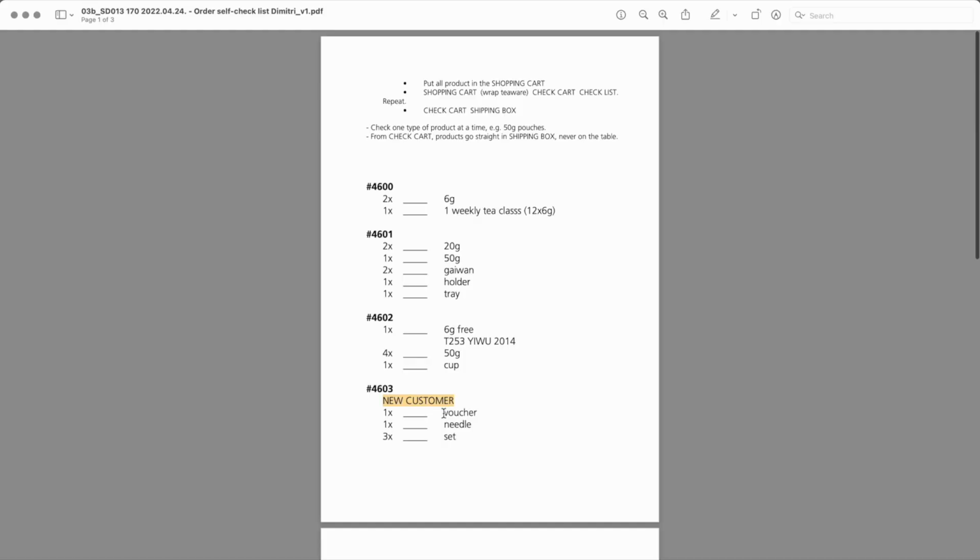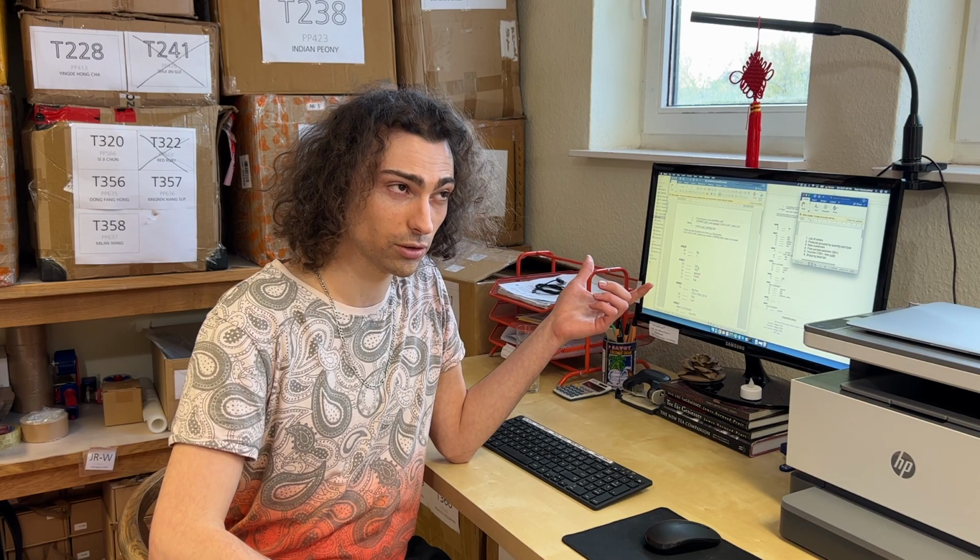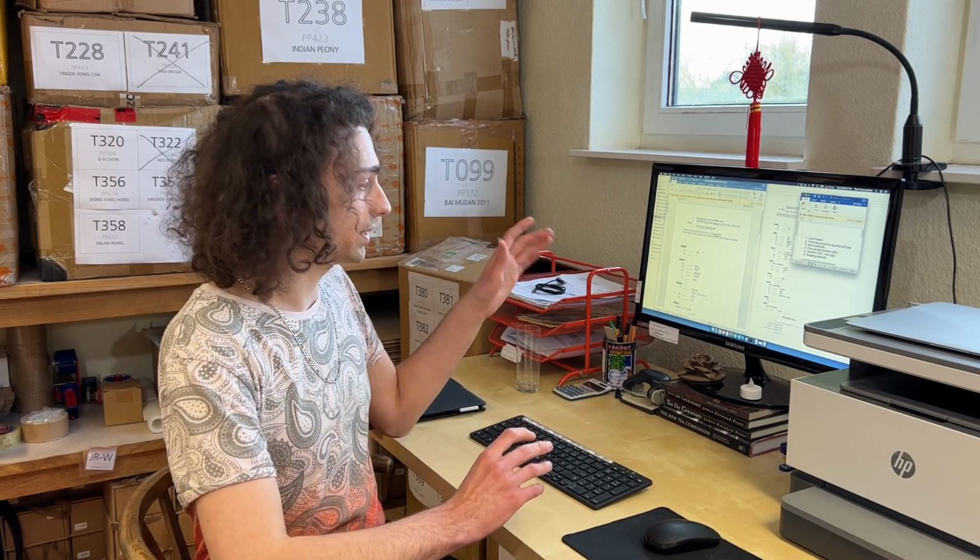Then we also mark those who will receive free vouchers. If you place an order of more than 100 euro or dollars respectively, you get a 10 euro or dollar voucher, and we also extend that to new customers as well. Just to say thank you for putting your trust in us. And that's all listed on the sheet in a row.